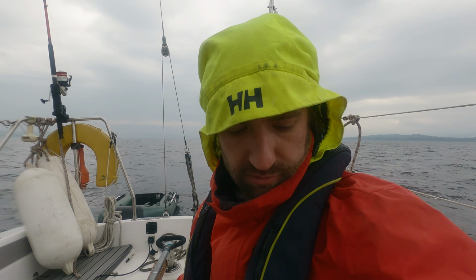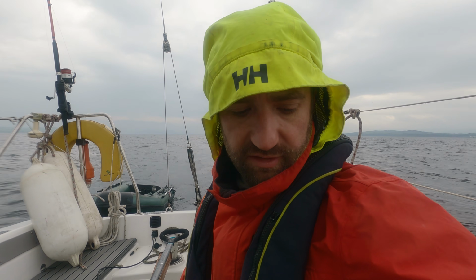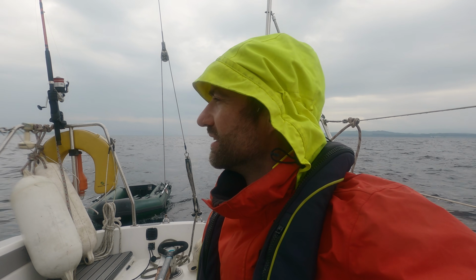I think we might drift on a little bit this way if we can. Hope the wind comes back a bit, and then we'll head a bit further south and hopefully get a decent line to turn onto the opposite tack and head up the other side of the island. But yeah, so far a bit wet and drizzly, but not a bad sail.